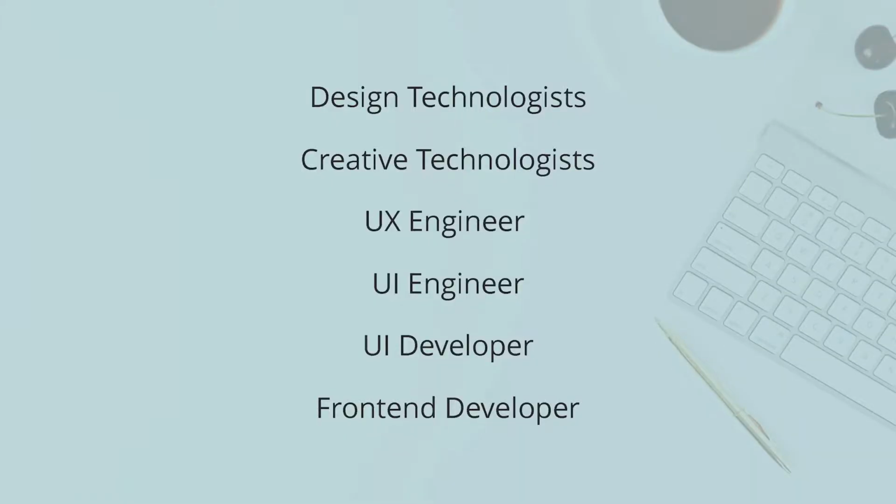Now, before I go any further, I just want to clear up the naming situation. Design technologists can have a ton of different names. It could be creative technologist, UI engineer, UX engineer, UI developer, even a front-end developer, depending where they sit within an organization. So while there are nuances between these different titles, for the sake of this talk, I'm going to bundle it all into the term design technologists.